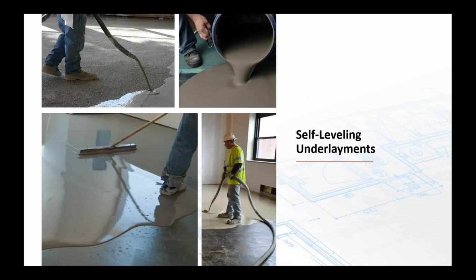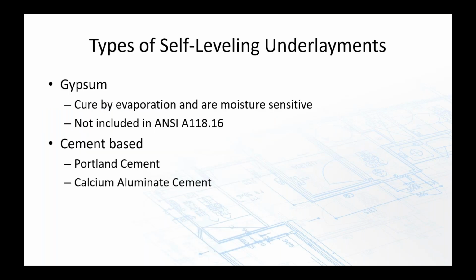So this brings us back to self-leveling and why the tile industry has gotten involved, and why we have these new standards. Generally speaking, you've got a couple different types of self-leveling underlayments out there. You've got gypsum based products that are not actually included in this standard, and then the cement based that are either Portland cement or typically calcium aluminate cement based. And we'll talk about those here with the standard.